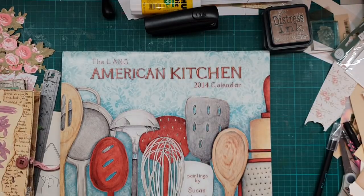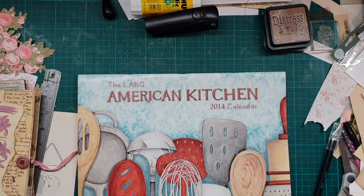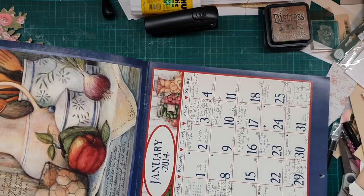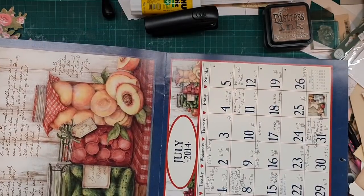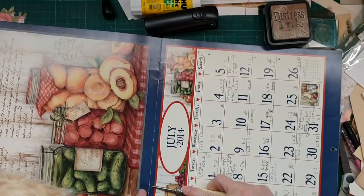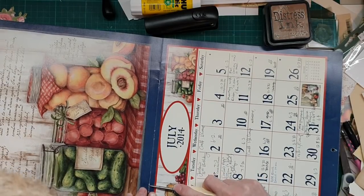So what I'm going to do is pick one of these, rip it out. I wonder if I could just get the centre. Where's the centre? And maybe open this calendar, that way I don't have to rip anything.